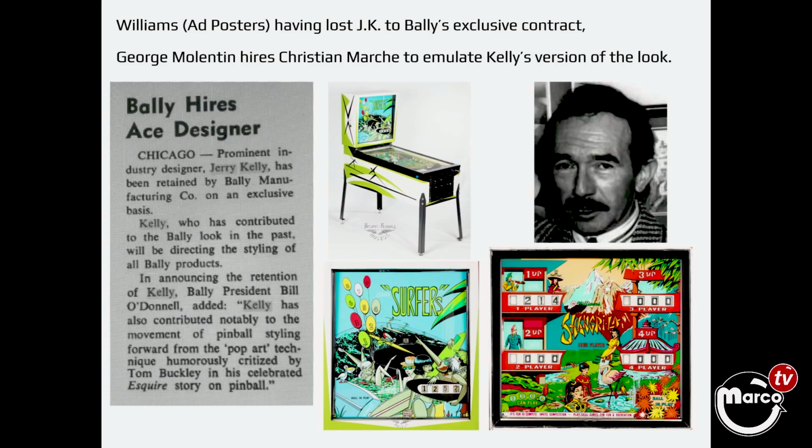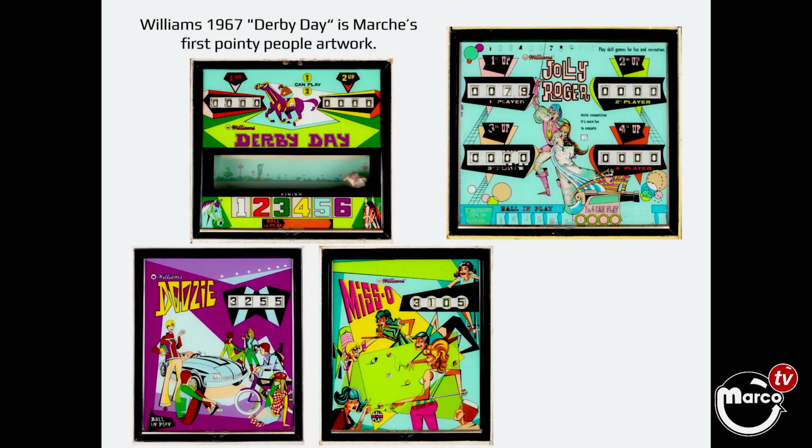So the first game for Bally by Jerrey Kelley was Surfers, and the first game that Christian Marche did was Shangri-La, and then shortly after that, within 4 games, he started doing Pointy people. So his first Pointy people was Derby Day, which to me really isn't that pointy, but it's pointy enough.